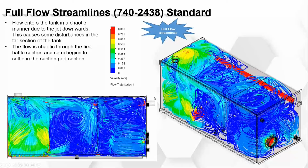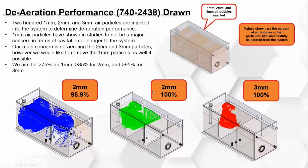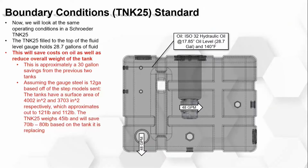It mixes relatively well, and then the overall results are pretty good. But like I said before, anytime we see this, we really know that we can reduce the size of those reservoirs a lot of the times, substantially. So this is our application where we move them into the TNK 25.